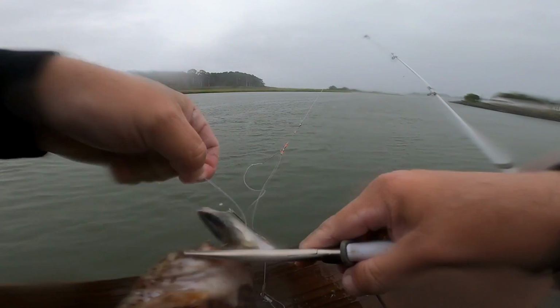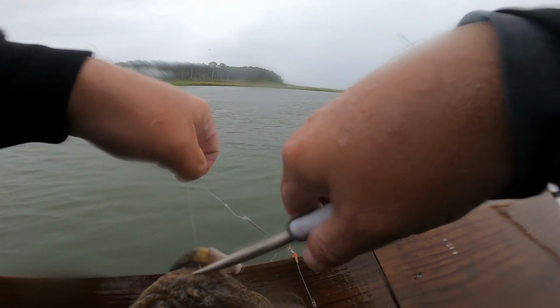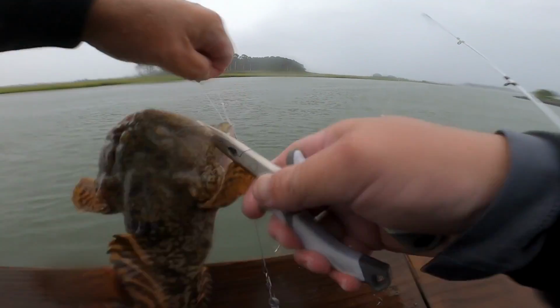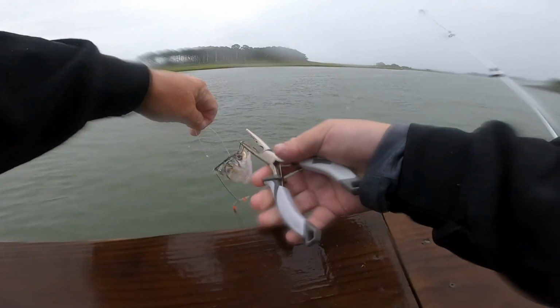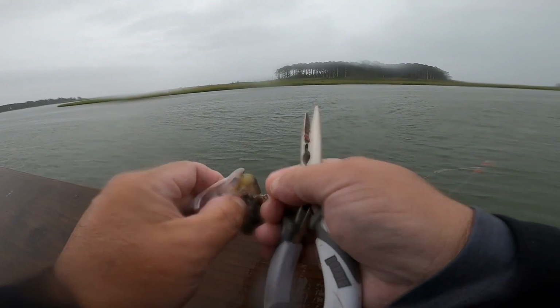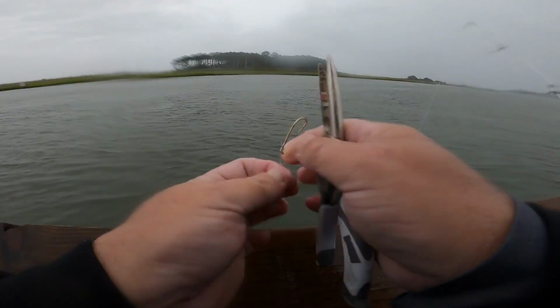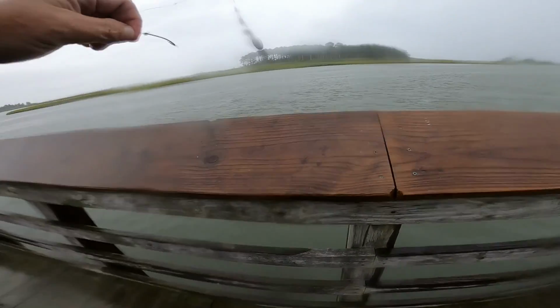Oh, I got shot in the face. He's trying to get out of here, but I'm going to get the circle part of the hook, and he's gone. Boom. Let's get the heck out of this rain, guys.